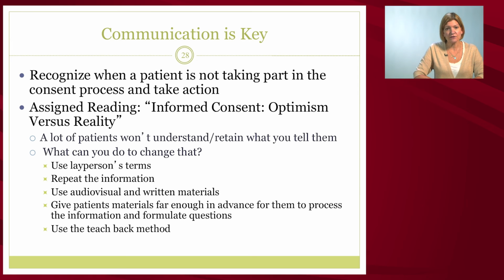The Americans with Disabilities Act additionally requires that you be able to communicate with the hearing impaired at the same level as you communicate with a hearing individual. If the person needs a sign language interpreter, you have to provide and pay for it. Foreign language interpreters are required if you accept Medicaid patients.